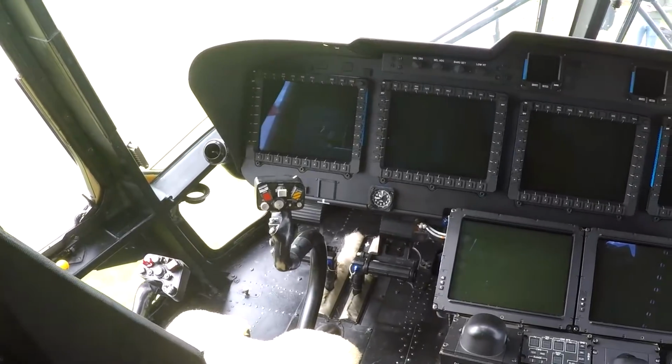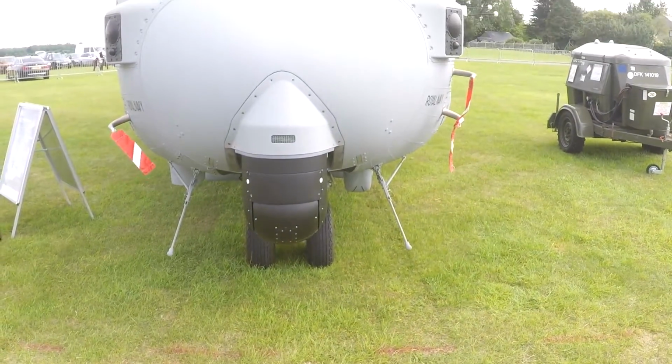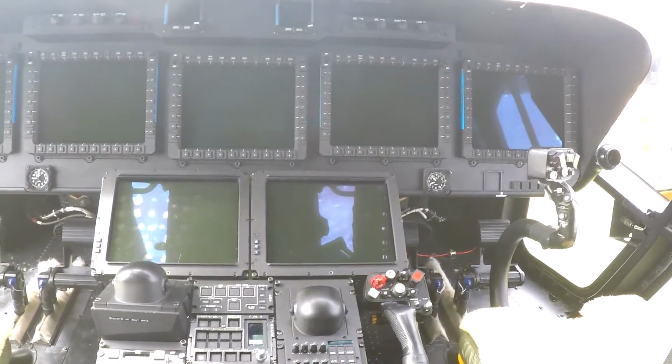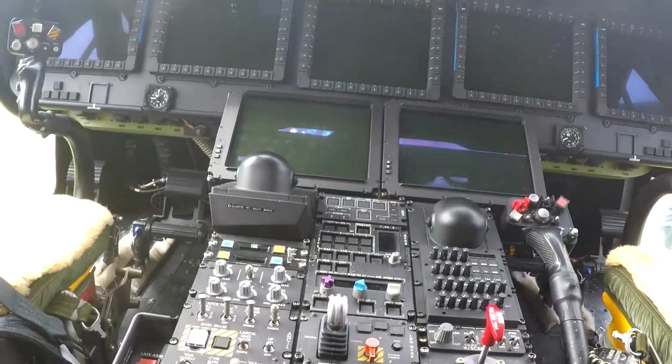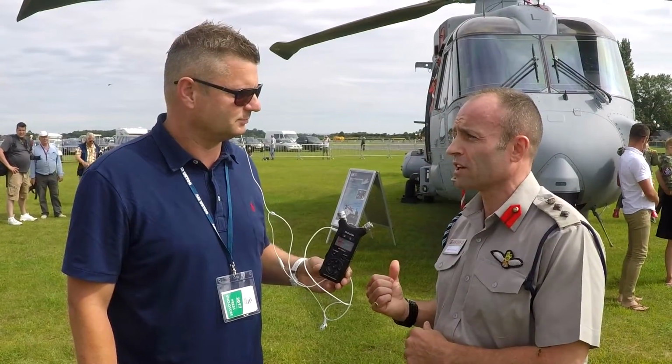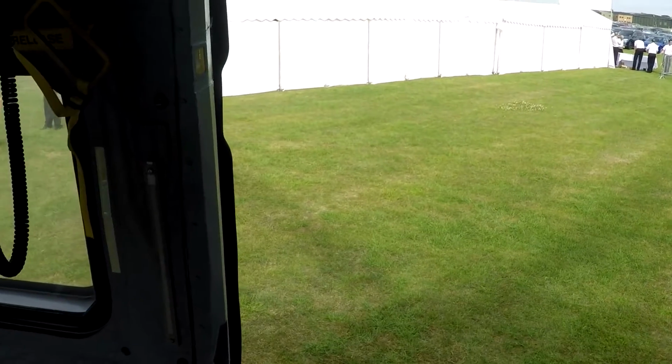Multi-role, and it's got lots of gizmos on there as well. You can see behind me the TI site, which is the black pod. It's got a great set of radios. The mission system is superb. So it really reduces the workload of the air crew so they can fight the aircraft, because we don't just fly onesies and twosies. We fly mass formation with all the Royal Marines in the back.